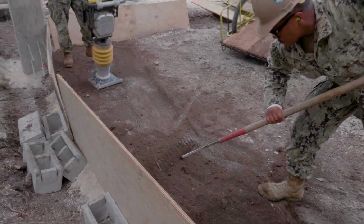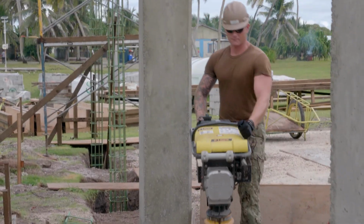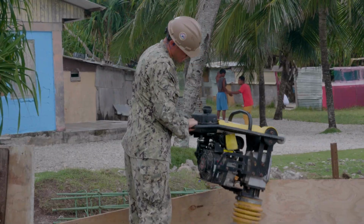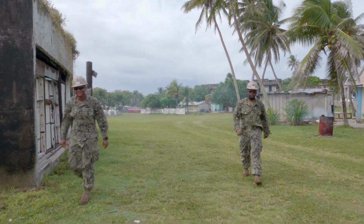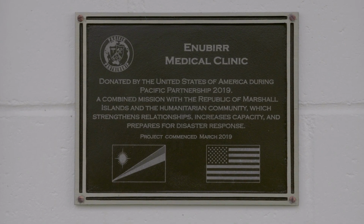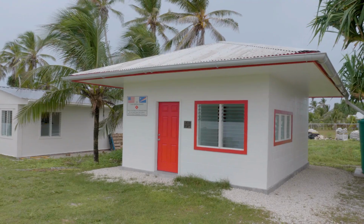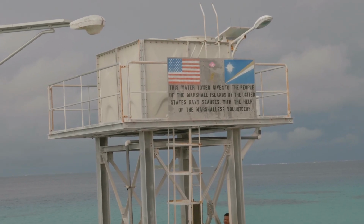A project like this involves everything from work with concrete and rebar to trench digging, form construction, carpentry, electrical work, roofing, and more. It's a build the Navy Seabees do from the ground up, similar to other projects that prior detachments have done on the island in the past, such as medical clinics, water catchment systems, school facilities, and more.